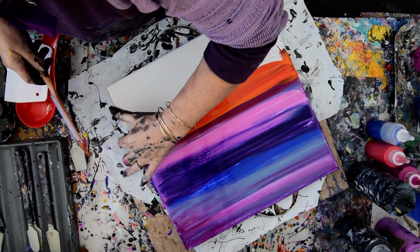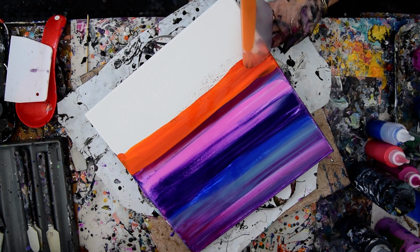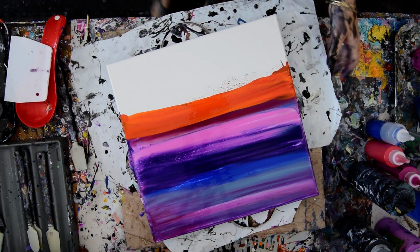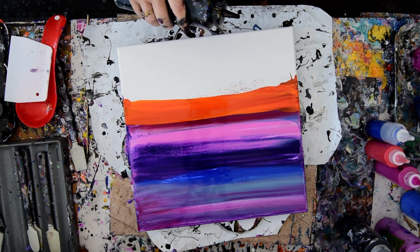It's going to have a little bit of mud where the purple and the orange met, but I don't think it's going to make any difference because cloud drama includes gray and purple also. So I'm going to throw that spatula in the bucket and I'm going to do some really strange things.